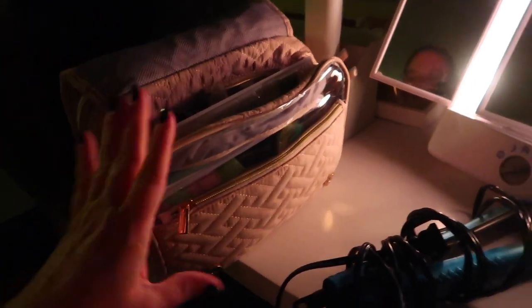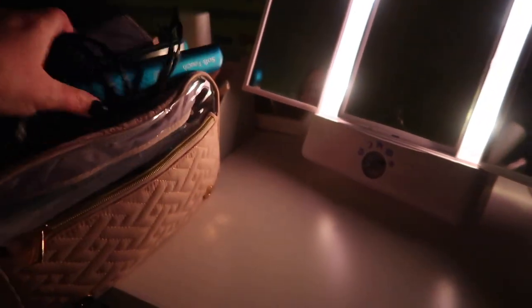So this is pretty much packed, but I will need my, actually I can probably just put that into the suitcase, because I won't be straightening my hair anytime soon. So I will just need to pack a brush. And I think that's it. I think I have Q-tips packed. I have my setting spray. I have all my brushes. I have a lotion. Just kind of going through everything.